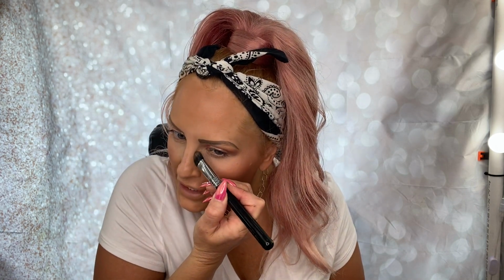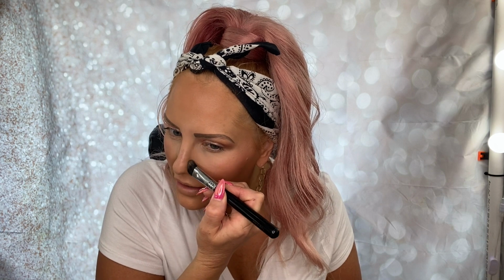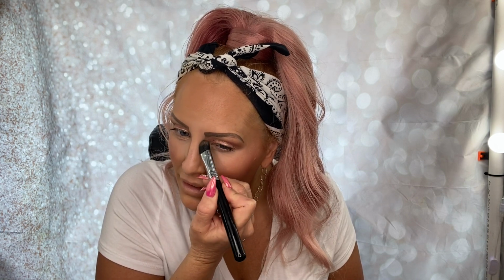When you're contouring your nose, you're going to want to take it from up here and bring it back down like this. And then it contours your nose because that's how the natural shadows of your face go, right? So other side, just the same way. Kind of bring it into your eyebrow just a little bit.